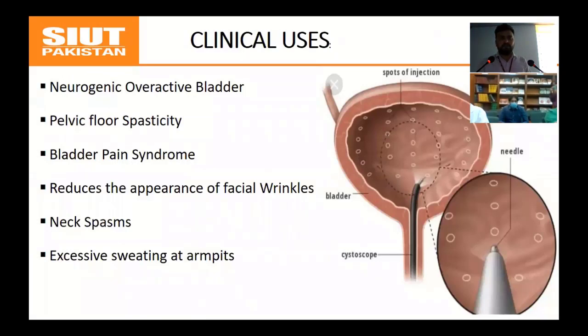The clinical uses of Botox injection are neurogenic overactive bladder, pelvic floor spasticity, bladder pain syndrome, reducing the appearance of facial wrinkles, neck spasm, and excessive sweating at the armpit.